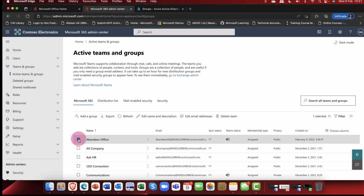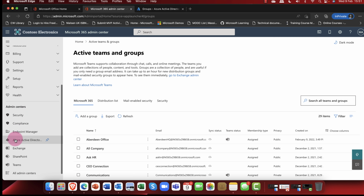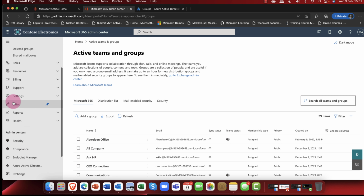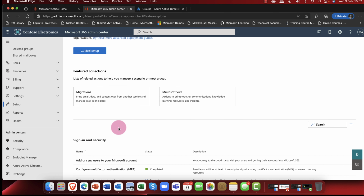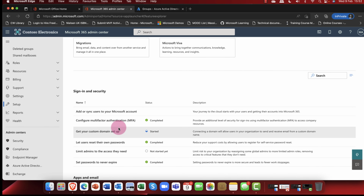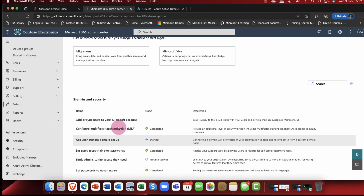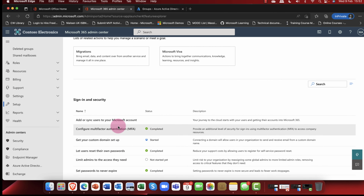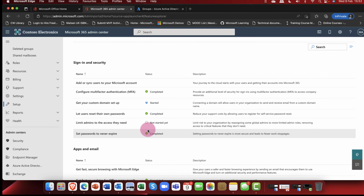Okay. Now, another thing that's kind of cool is I'm just going to scroll down and I'm going to go into Setup. And you've probably not been into Setup for some time, but we've now got a number of new options here. Again, these were buried in various other places. And again, in the Setup area here, everything is just so much easier to find. And it tells you what you've finished, what you've started, what you've not done.